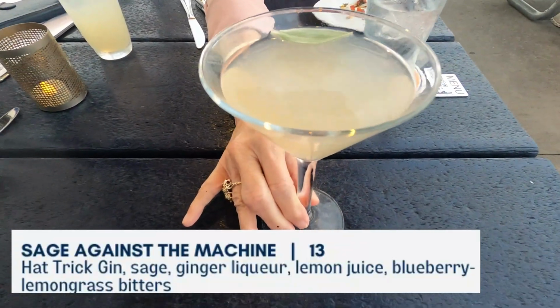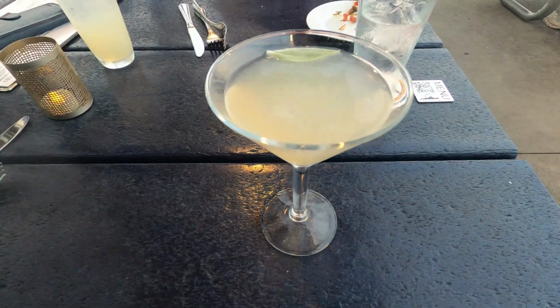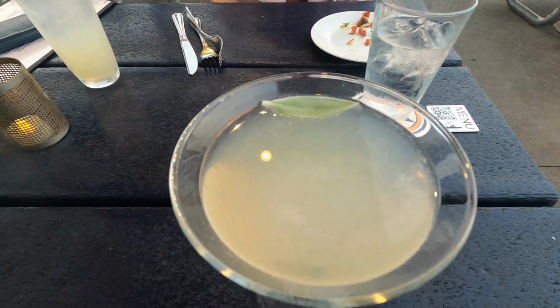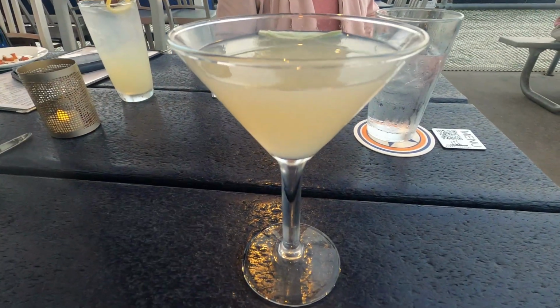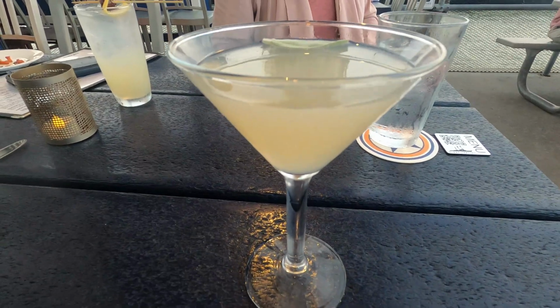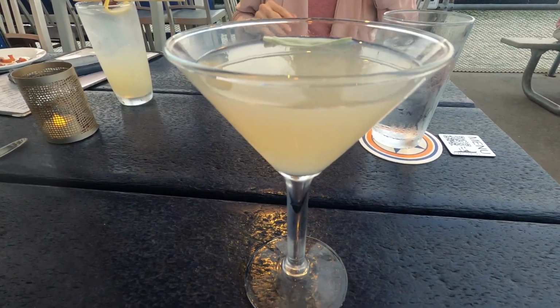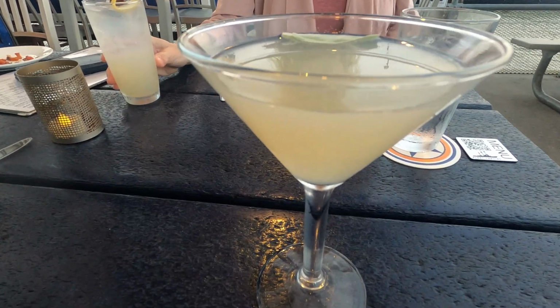Now, I went with the humorously titled Sage Against the Machine. Hat Trick Gin, sage, ginger liqueur, lemon juice, blueberry lemongrass bitters. The drink was very smooth and lightly sweet, and the gin didn't overpower it whatsoever. I believe this is one of their more popular drinks, as while I was walking around, I noticed a lot of other people ordered it as well.